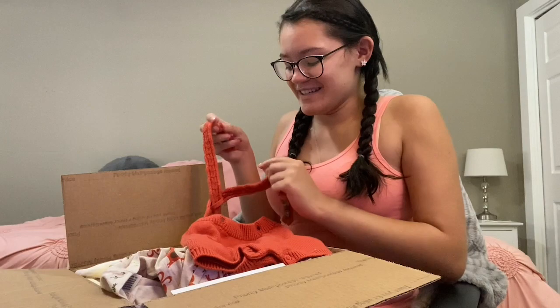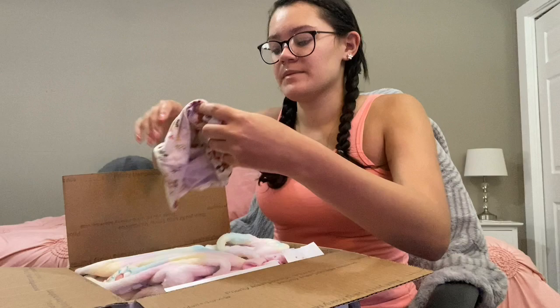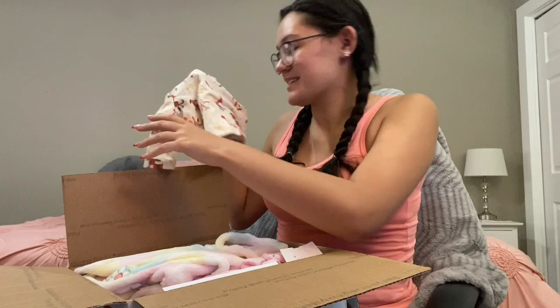So here is an outfit. It's like a little overall outfit. I did see her in these in her listing photos. I think it's such a cute outfit. And this is the shirt that goes underneath. It's a little long sleeve shirt. It has goats and things. It's really cute. I love that.